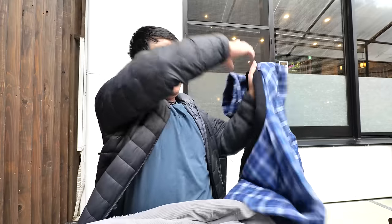So you sit down because you're outside. There's a blanket and heater underneath the table so you can keep your legs warm. And then there is a little coat you can put on to stay nice and warm and cozy, even though it's nice and nippy outside.